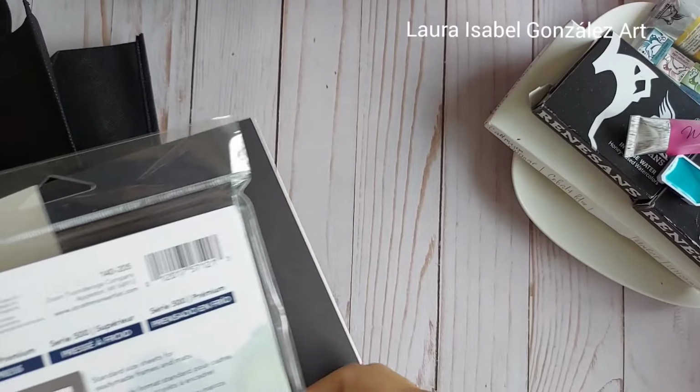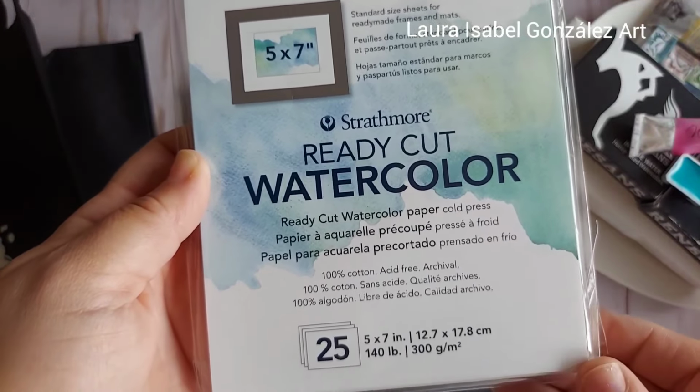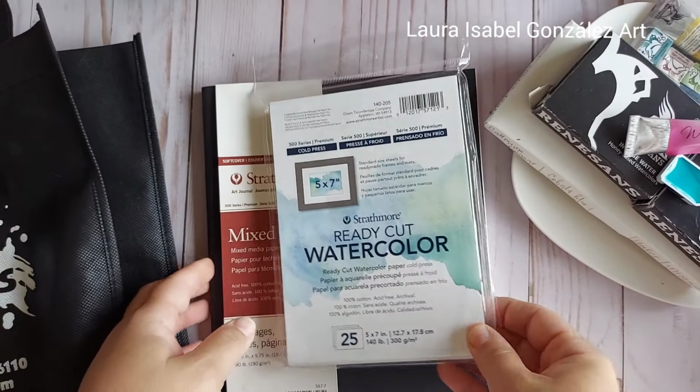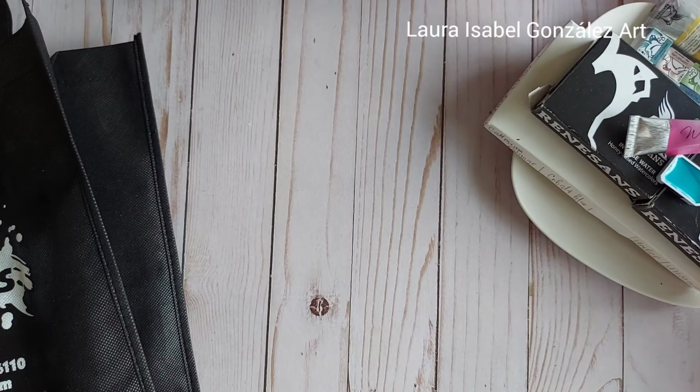Charge! So I also picked up more 500 series paper from Strathmore. This is their 5x7 ready cut watercolor paper in a pack of 25. So that does it for paper. Just looking around to make sure I didn't miss anything. Nope, looks like I am all good now. Let me go ahead and settle myself in so we can go over the watercolors that I purchased.